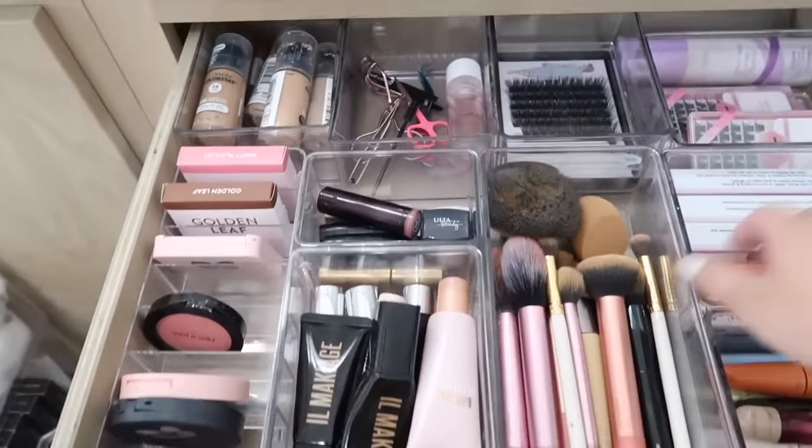You just saw the before clips, and now this is the current state. I'm so ready to get this tackled and organized so we can have a working kitchen again.